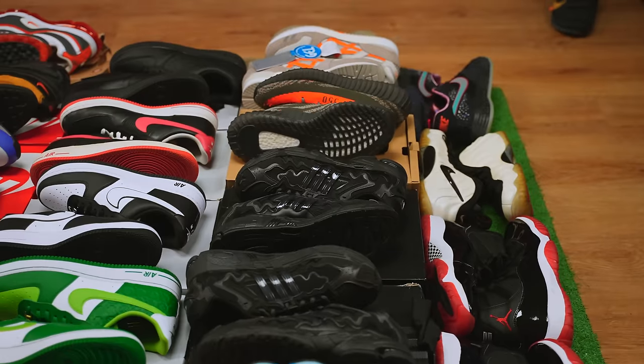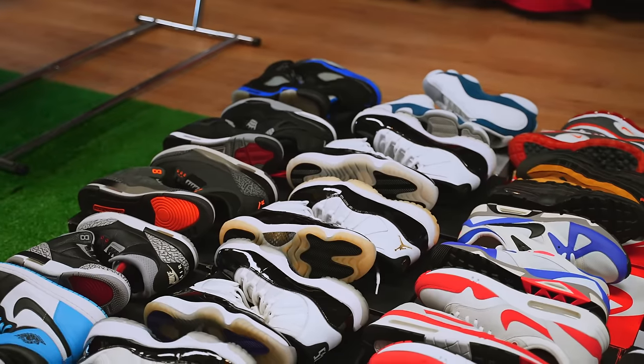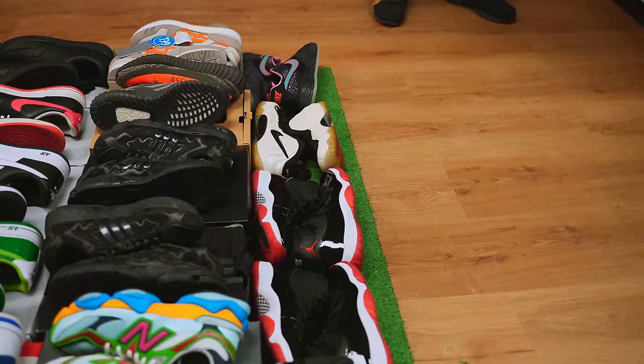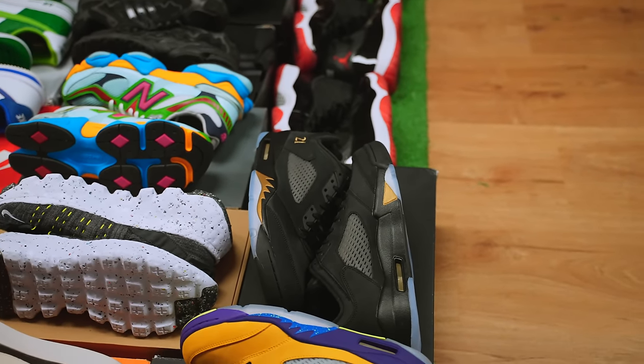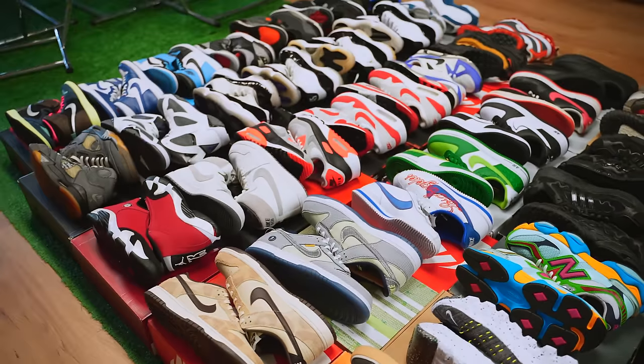And I really like the doubles that we have, from the Bred 11s to the Bad Bunnies to even the Concord, especially those Gratitudes. Really dope to see doubles of what we have go out. And I love these little Jordan 5 lows. Don't see Jordan 5 lows as often as back then, but glad to see a colorway like that go out. So this is a really dope batch.